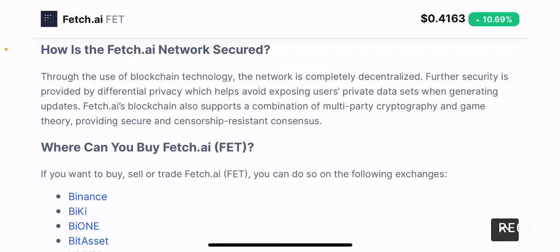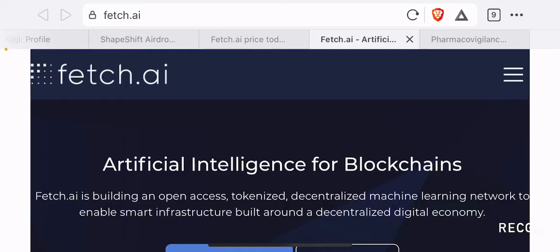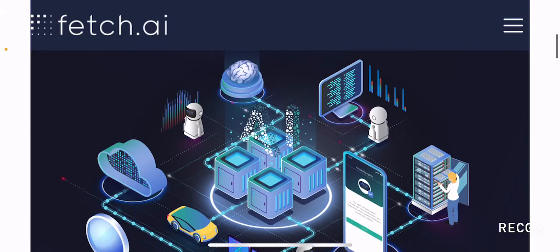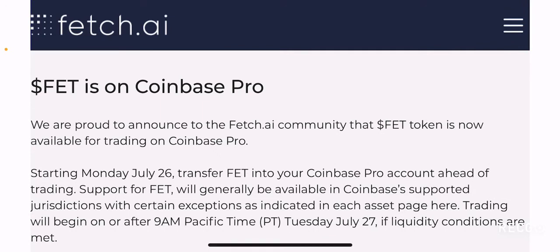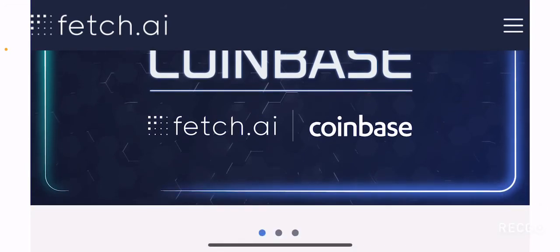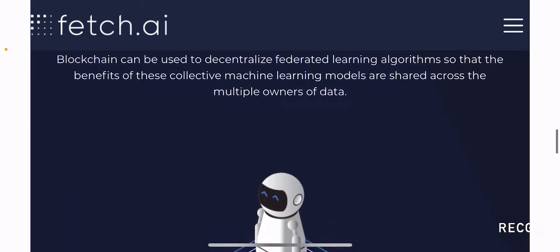So overall, it's a very robust project, and it could definitely be a difficult project to understand, but I suggest you go to their website and learn more. It's basically artificial intelligence for blockchains, as they state on their website. And artificial intelligence by default is a very complicated mechanism that not a lot of people can understand easily, which is totally fine. But since they're bringing in blockchain with artificial intelligence, there's going to be a lot of things to learn and understand, which is totally fine, right? But again, the main point of this video is that this token is available on Coinbase Pro, and to give you a basic understanding of this project before you do your own research, right? So again, there's a lot of information on the website which I'll let you explore and learn.